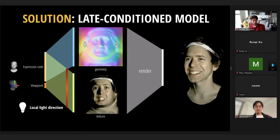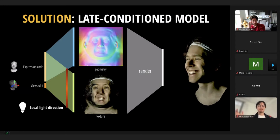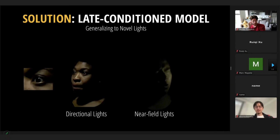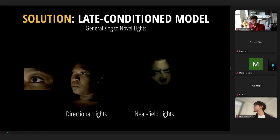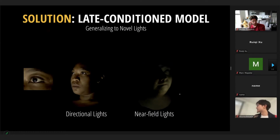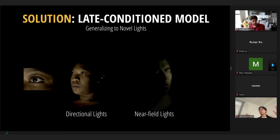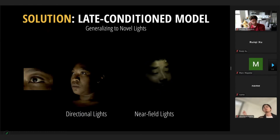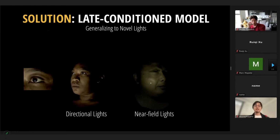So instead of taking the light condition as an early input, we propose to provide a local light direction, a bit similar to this neural field idea. This way, we can render not only from a single light direction, with a distant far light assumption, but we can also render the person with a very close light position, as you can see on the right side. Note that we only capture with this 1 meter radius dome, so we never capture the person with the light so close, but still the network can generalize to this kind of near field light effect because of the locality of light direction.